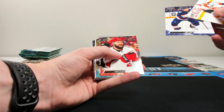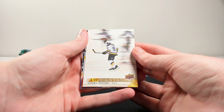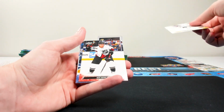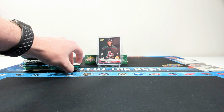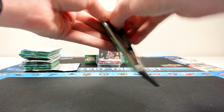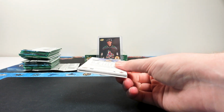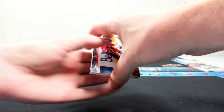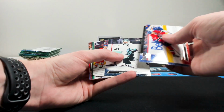All right, haven't pulled a canvas yet. And there we go, Tarasenko for the Blues. As a lot of people know, he got traded to the Rangers at the deadline, but my guess is that this product got printed just by the rookie cutoff. Essentially no rookies past the start of the new year were printed in this, so that's the cutoff. If players were traded after that, they probably will be on their old team in this.